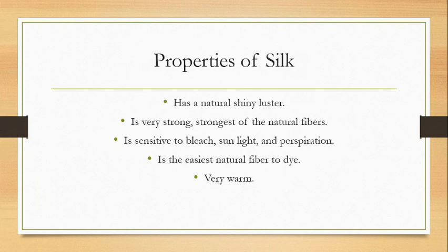So what are the overall properties of silk? It has a beautiful, natural, shiny luster. It is very strong, strongest of all the natural fibers. Of course, there are a couple synthetics that are stronger, but of our natural ones, it is very, very strong.